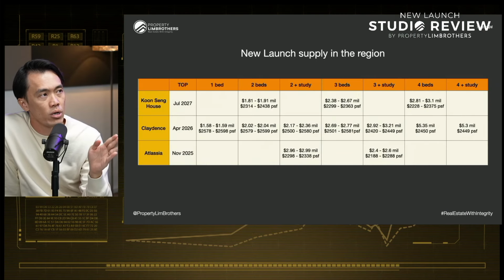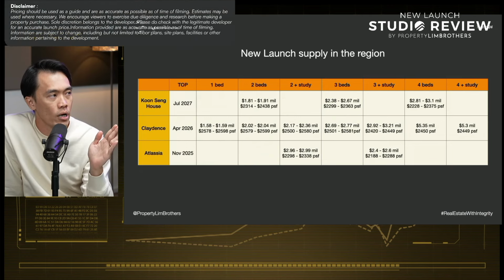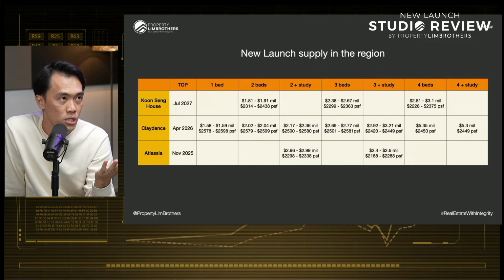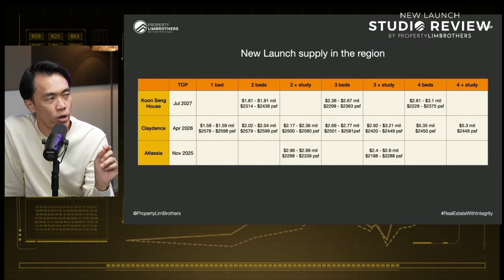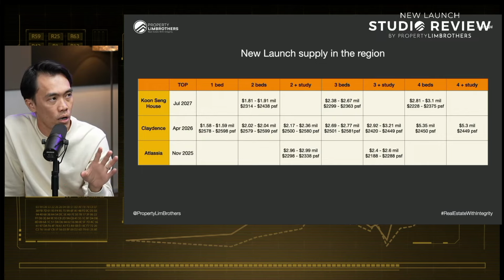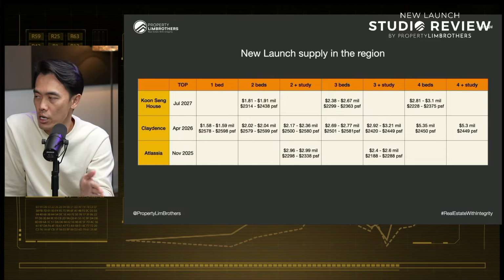Yep. There are two-bedders and three-bedders, and the price disparity is very clear. If you buy, for example, a Cladens 2 plus study, you can easily go for a three-bedder at Koon Seng. Likewise, if you go for a 3 plus study at Cladens, you can go for a 4-bedder at Koon Seng. Mm. So I think price point wise, it is more or less in that region, within that vicinity. So I think the price point is set to make sure that they can clear all these units.